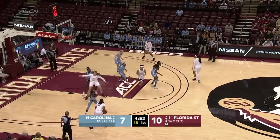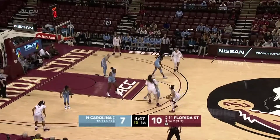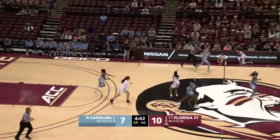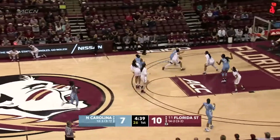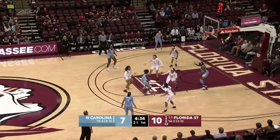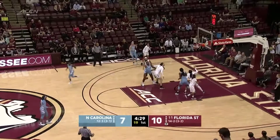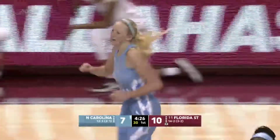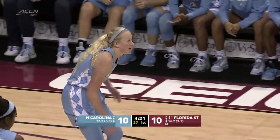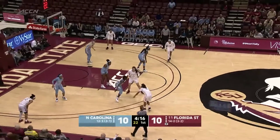10-7, Knowles with the basketball. Woolfolk wants a screen, gets it. Good looking stroke, but off the mark. Shayla Bennett pulls down the rebound. Shayla Bennett gets inside and then gets her own rebound. Best time to shoot a three is off the offensive rebound, and Carolina makes Florida State pay. That's Taylor Koenen with her second made three of the afternoon. Perfect. Both from that same spot on the floor, too.